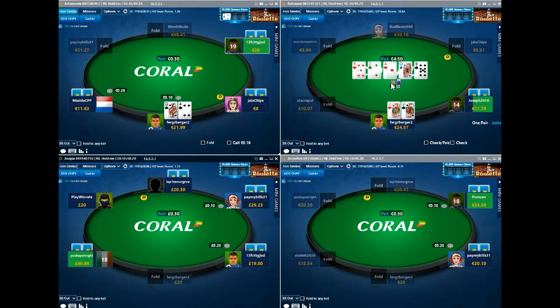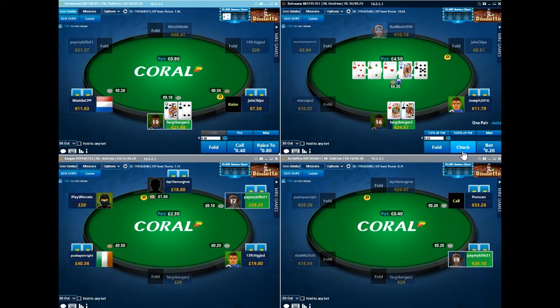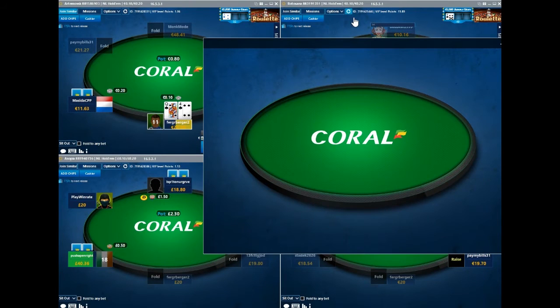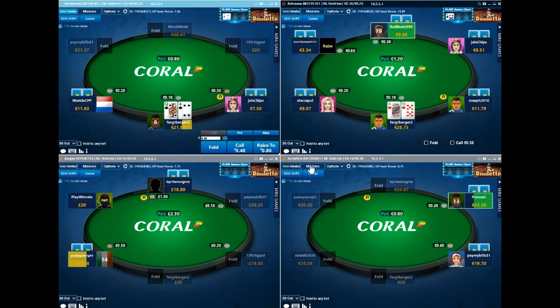I don't love this situation, but I don't see myself folding here. Unless he has a hand like pocket 9s, then I would expect to be behind, but I'd be very surprised for him to show us ace or queen x here. So he does indeed muck his cards. What did he have? He had the 6 and the king of the same suit.